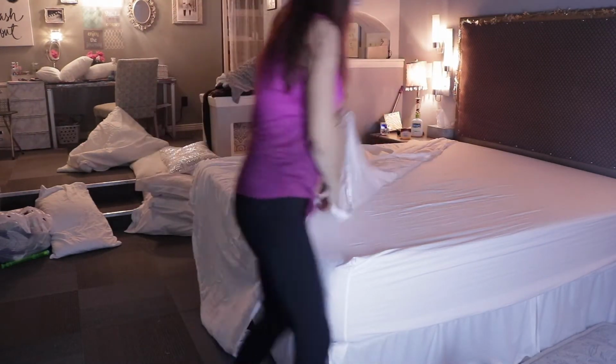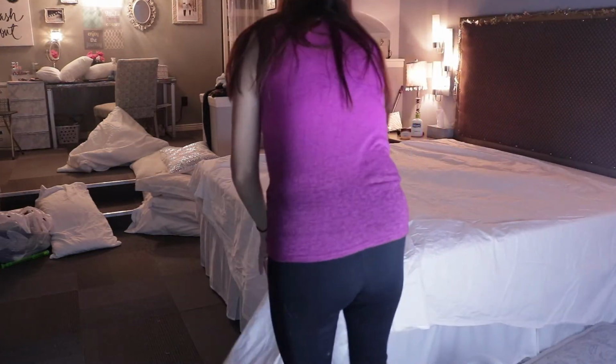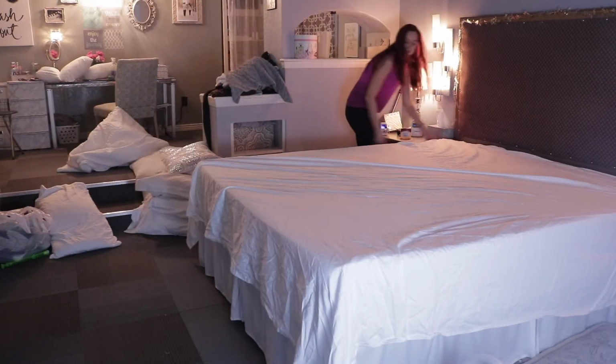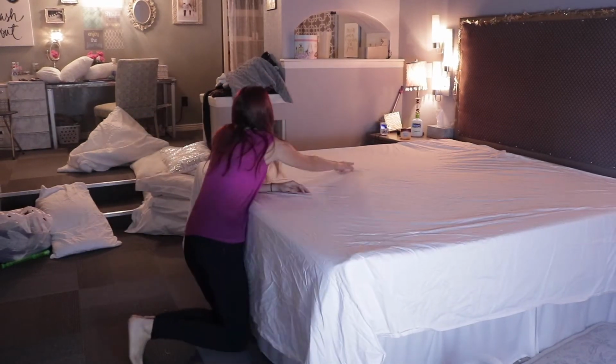So I actually had my husband help me out with the bed skirt. That was a fiasco. I should have recorded it. But he helped me with that, and then I'm just getting the sheets on, and I know they're super wrinkly, but you know what? Who cares? Nobody sees them. So I hope you guys enjoy.